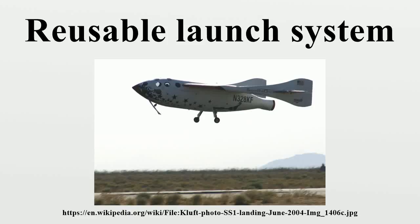A reusable launch system is a launch system which is capable of launching a payload into space more than once. This contrasts with expendable launch systems, where each launch vehicle is launched once and then discarded. No completely reusable orbital launch system is currently in use. The closest example was the partially reusable Space Shuttle.